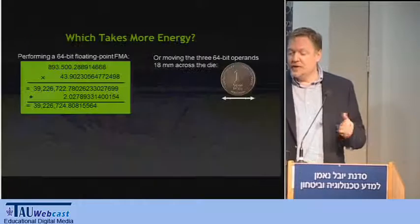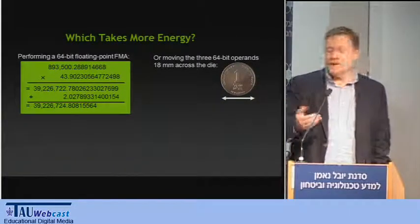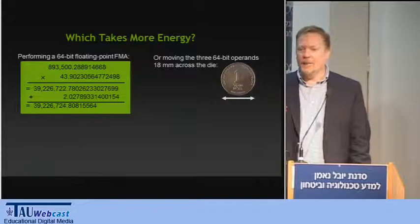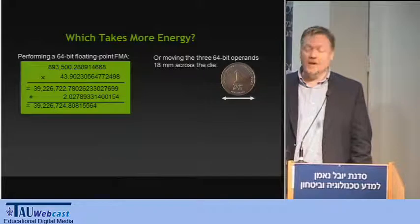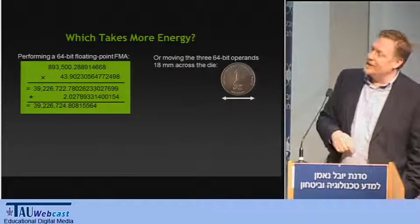And it turns out that compute is not the only thing that takes energy. Moving data also takes energy. Now, sometimes we lose sight of exactly what a flop is. We talk about a megaflop or a teraflop or an exaflop. An exaflop is 10 to the 18, 1 followed by 18 zeros, flops. So this is a flop on the left. This is actually 2 flops, a multiply and add.